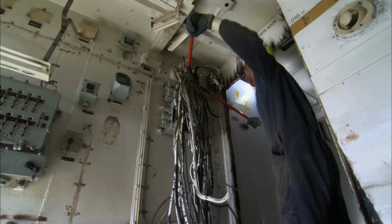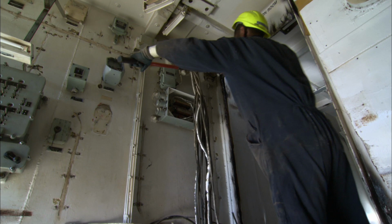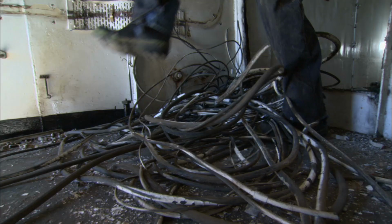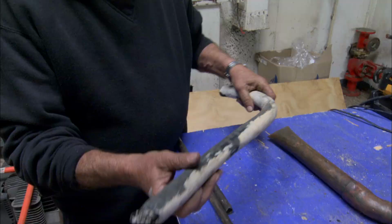It's not only diver safety that's an issue. The insulation on these wires could possibly contain toxic PCBs, and that's something that just can't go into the ocean. Wiring throughout the ship is all removed. It's got a lot of copper in it. For example, that piece there would be worth probably $3 or $4, and you've got tons, literally tons of it.